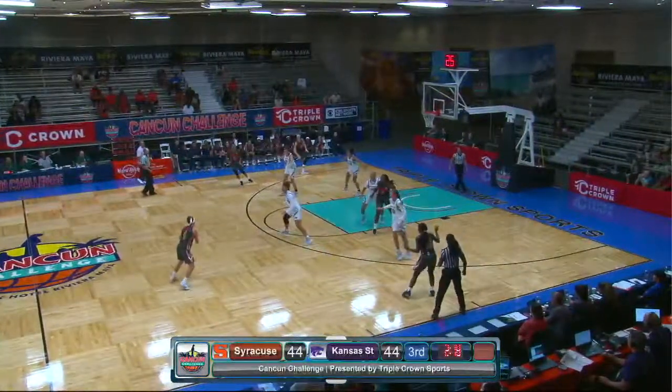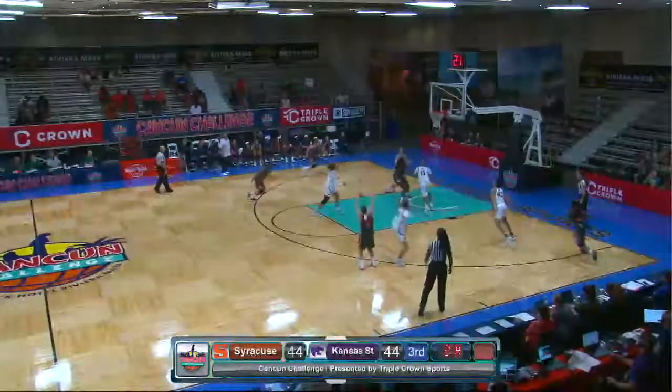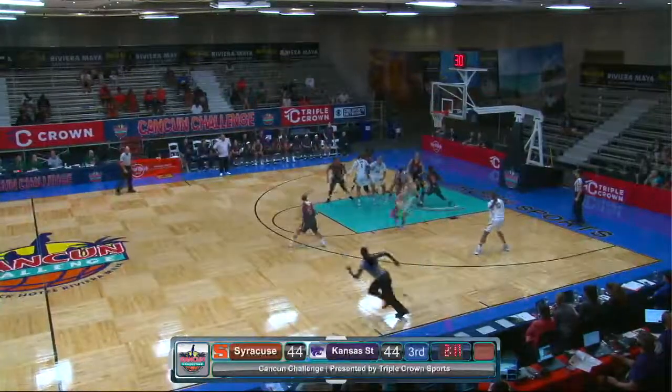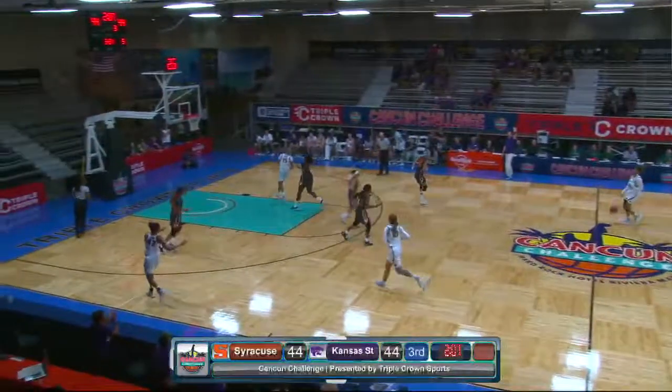Wildcats haven't led since 2-0. Over left side it goes to the Orange. Mangakahia left open for a three-pointer. That'll miss. Williams with the rebound for K-State. Good block out inside. Another chance for the Wildcats as they come down the court.